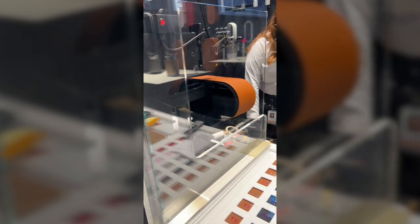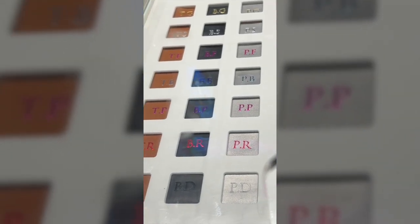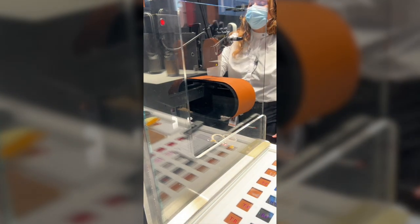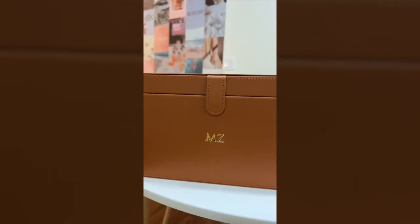They have a ton of different color options like silver, blue, pink. I ended up choosing gold because I wanted more of a classic look. You can engrave. Okay, well, technically it's called embossing. You can emboss up to 3 letters. I don't have a middle name, so I just did my first and last initial. And yeah, only took like 30 minutes and is super cute.